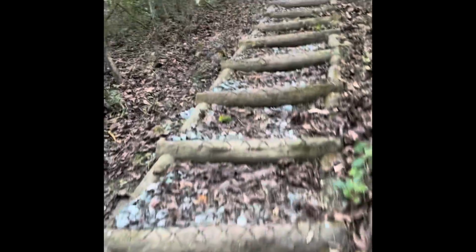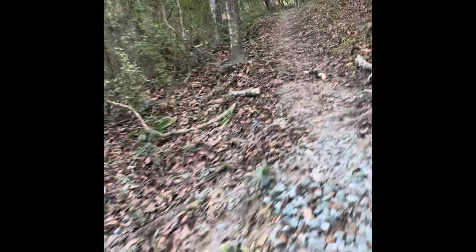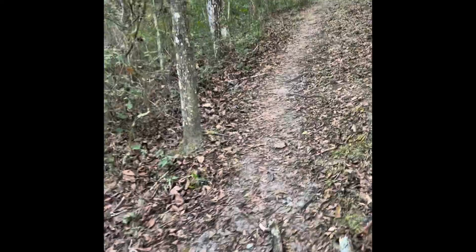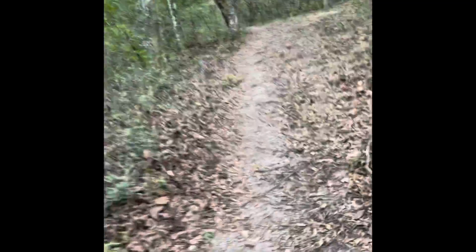Hey. So the water is right back there, but we came from over there. And there's a little side trail there if you want to go. I've done that many times, so just bypass that this time. So those little steps help with that, so the trail doesn't fall apart.